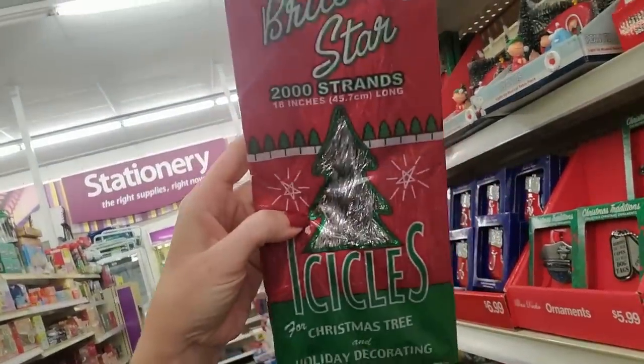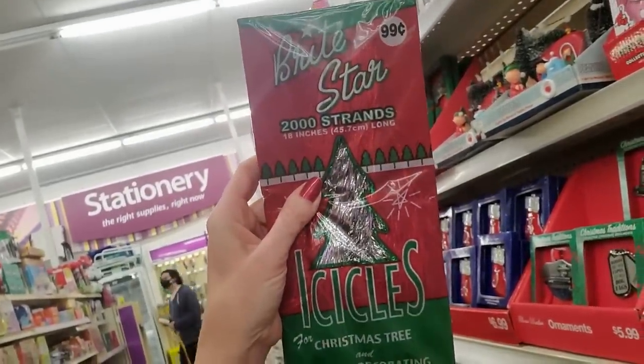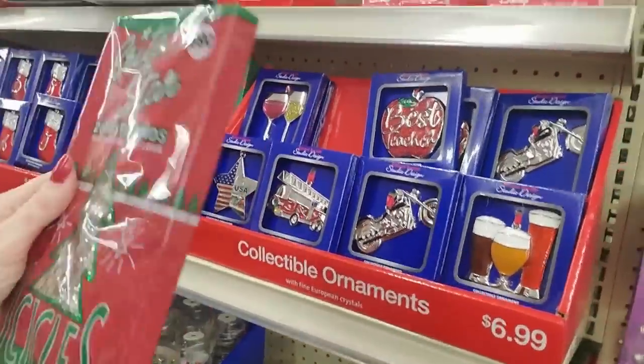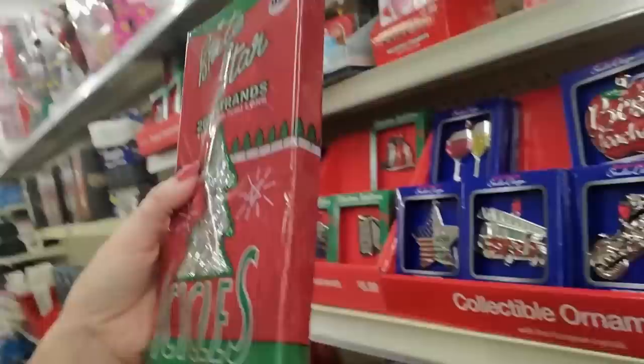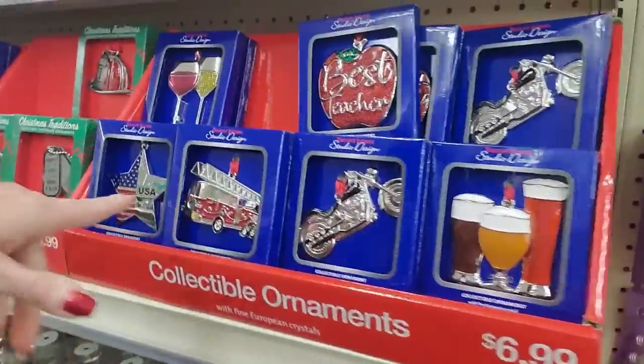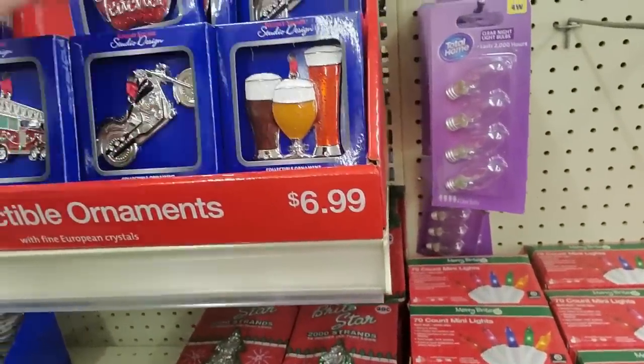Tinsel. These little strings of tinsel, they go everywhere. I remember when I was a kid, we used to put these on the tree, and they look really pretty, but they go everywhere. It looks like the packaging hasn't changed in 40-some years. Oh, we have little lights. As you can see, it's Christmas stuff. Oh, look at the little ornaments. Here's one with some booze on it.